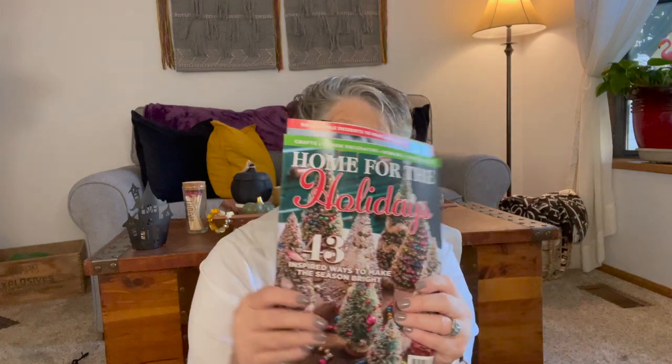I got an entire haul of Christmas. I love Christmas. So let's get started because I have a lot. Well, I have everything I've been able to find, which is not everything, obviously. First thing I got are these two magazines.